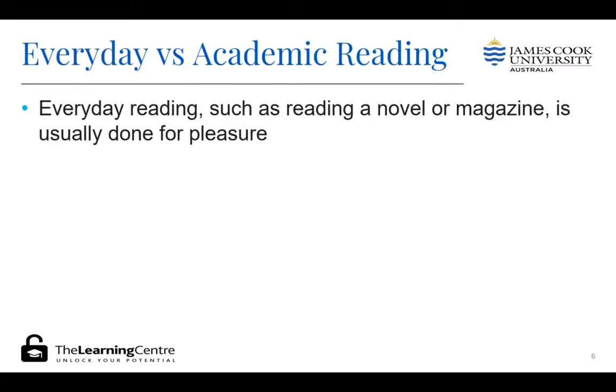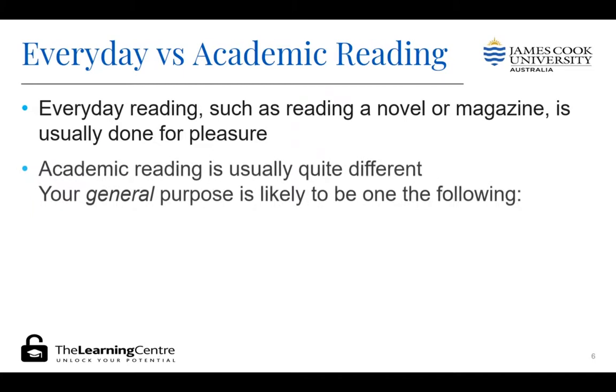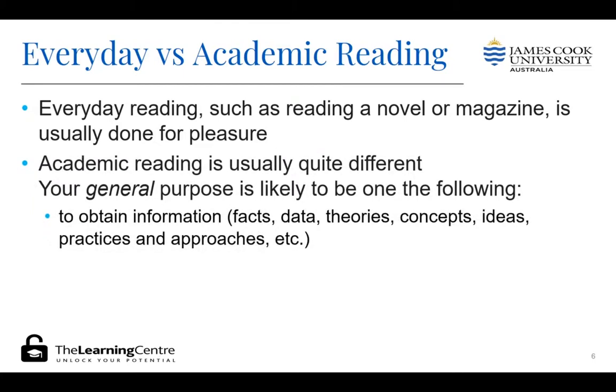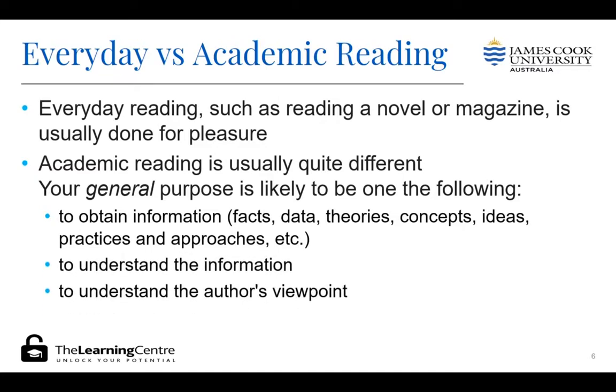We also read to obtain information and answer the questions of what, where, when, and who. And we use reading to understand information and the author's perspective to answer the questions of why and how. So we also use reading to find support for one's personal perspective and to address the question of evidence and adding weight to your own argument.